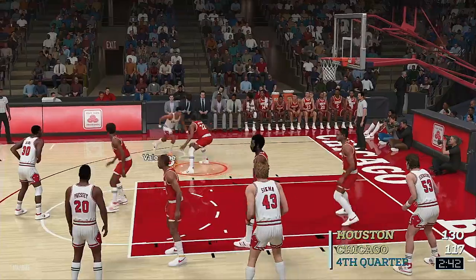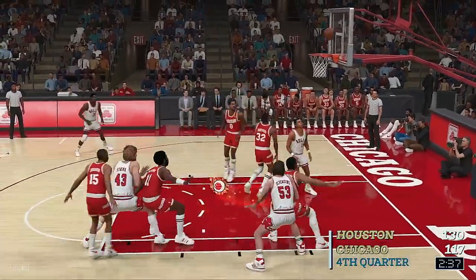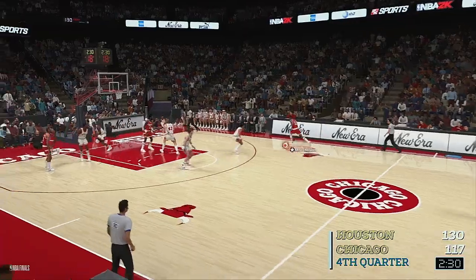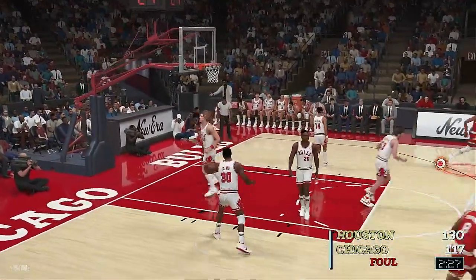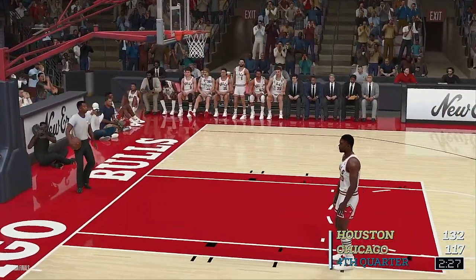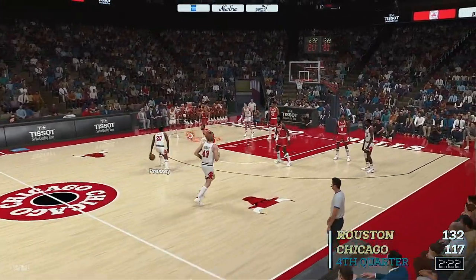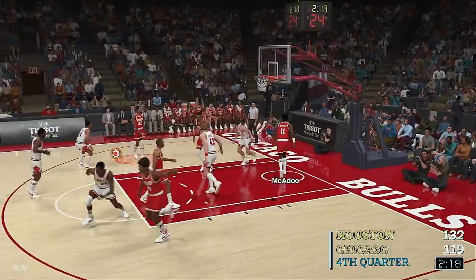And here is Valentine. And no good. Good D by Johnson. So it's Johnson who brings the ball up for Houston. 13-point lead. Keeping constant pressure on the defense, McAdoo, certainly one of the tougher assignments in the league. Second team. Here's Prescott. Shoots over Johnson. And Percy gets it to go.